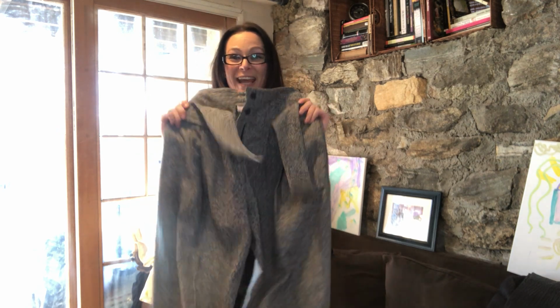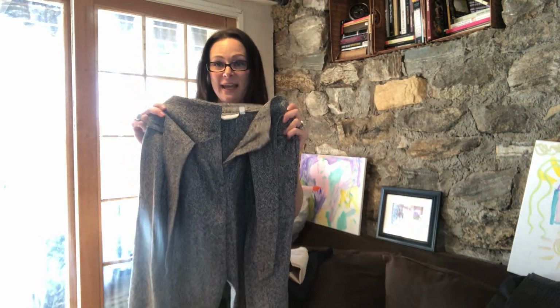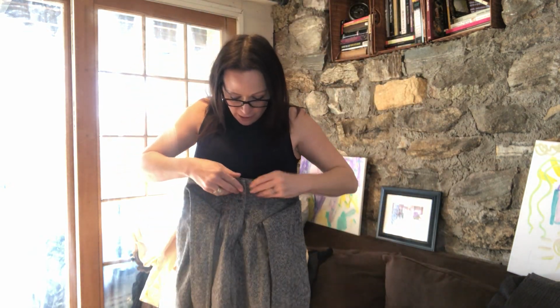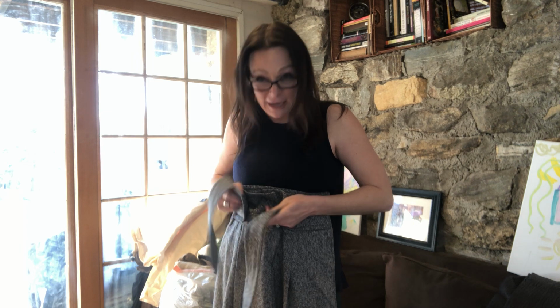I wore these the other day, and these are wool, and they're, again, like that Z.Cavaricci style with the button-up high waist, pleats in the front. This is like a gray and white knit. I'm sorry, black and gray knit that makes it look, I don't know, black, white, and gray. But it has this really beautiful bow that you tie around the waist.